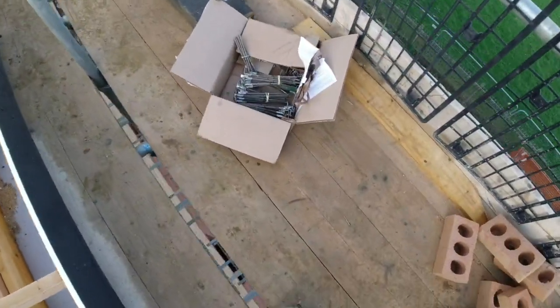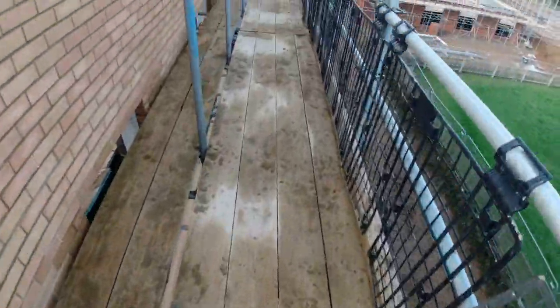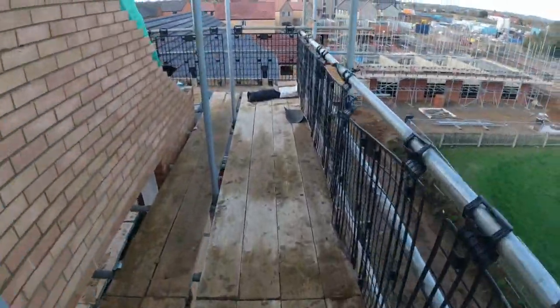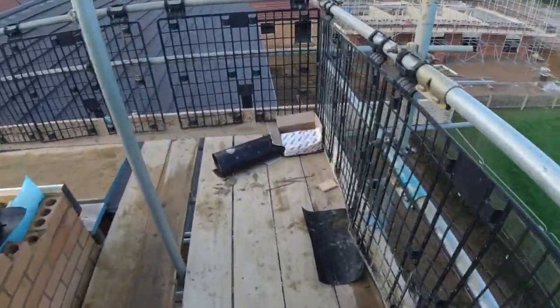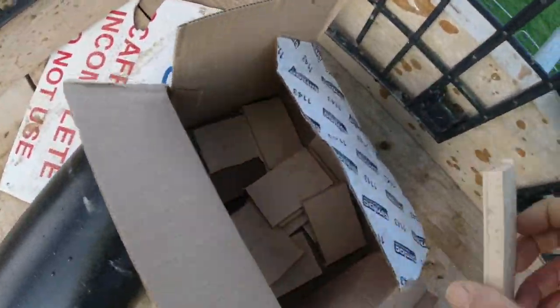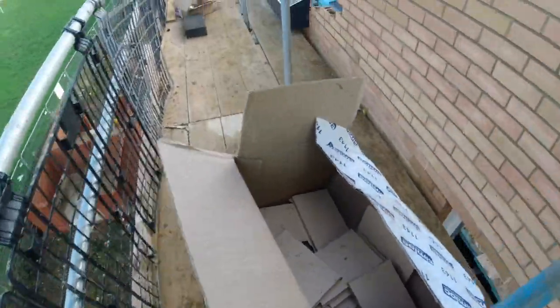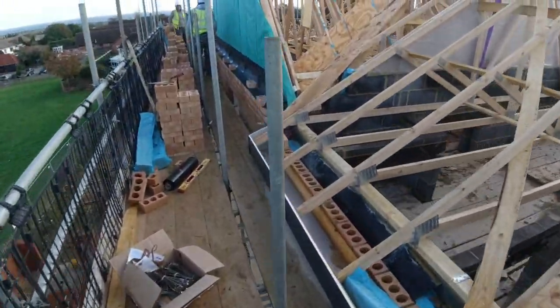Yeah, got the wheat bowls. There we go, there's our tray on. We've got a sock underneath. There's them stupid ties, useless ties. We've got our little wheat bowls. There's a few in there, look. Collect them all up. Should just about be enough. These are the last ones we need for this lift. Lovely.